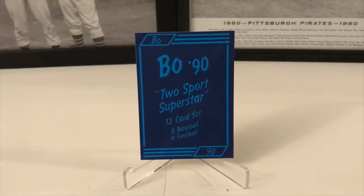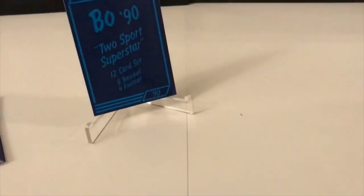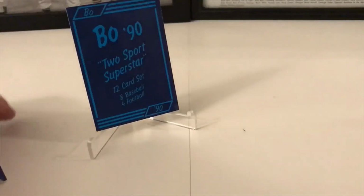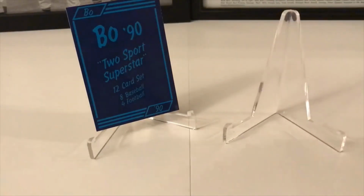The seller sent this to us in a plain white envelope. They had them all nice in an Ultra Pro sleeve sheet. And here we go. We're gonna check this out. I'm excited to show these cards to you guys. I kind of just glanced at them as I took them out of the Ultra Pro sheet, and we're gonna highlight these cards and check these out.